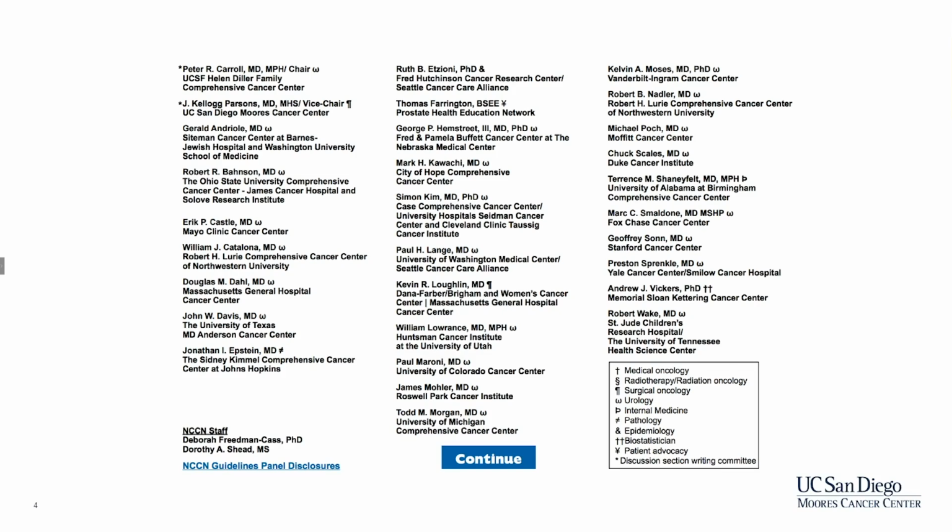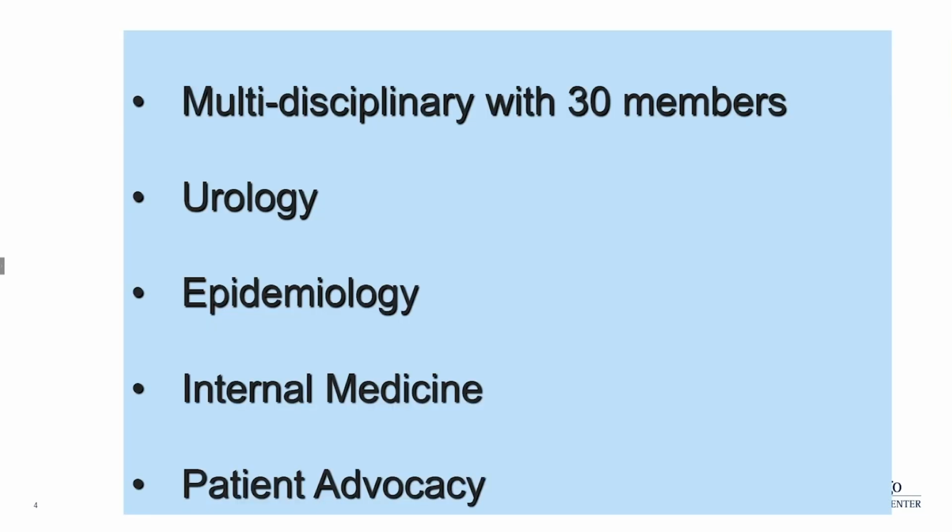Well, what is the composition of the NCCN panel for early detection and screening? Well, we have a number of different individuals who are representing different fields of expertise. We have 30 members in total. Most of them are urologists. However, importantly, we also have representation of epidemiology and population sciences, internal medicine, and patient advocacy. That is, we have a patient advocate who is a member of the panel.